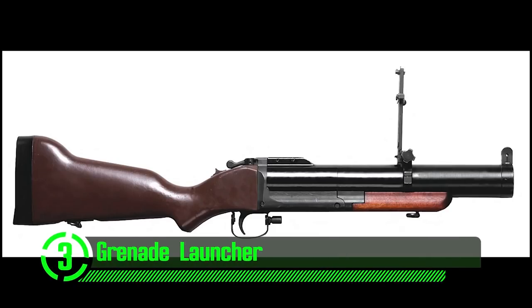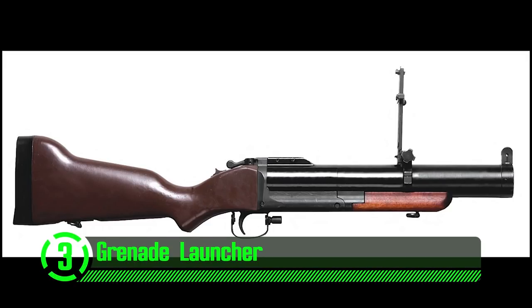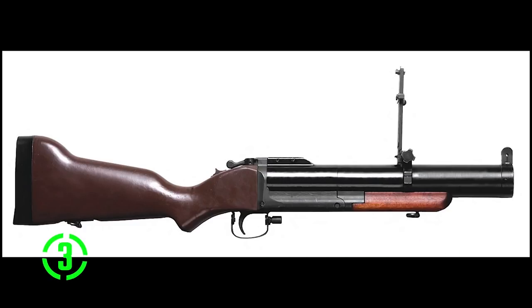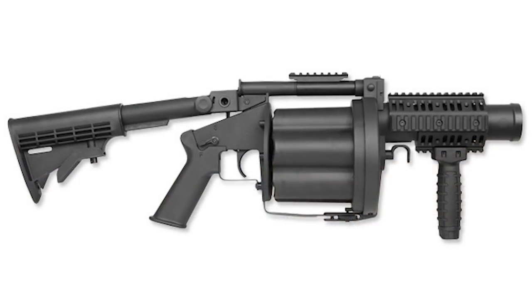At number 3, we've got the grenade launcher. A grenade launcher is a weapon that fires a specially designed large caliber projectile, often with an explosive, smoke, or gas warhead. Today, the term generally refers to a class of dedicated firearms firing unitary grenade cartridges. The most common type are man-portable, shoulder-fired weapons issued to individuals, although larger crew-served launchers are issued at higher levels of organization by military forces.